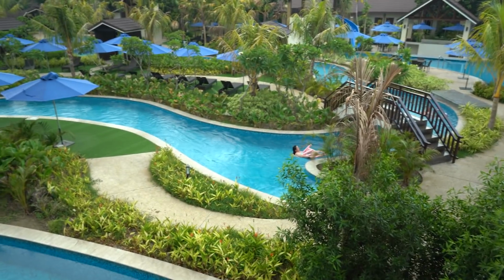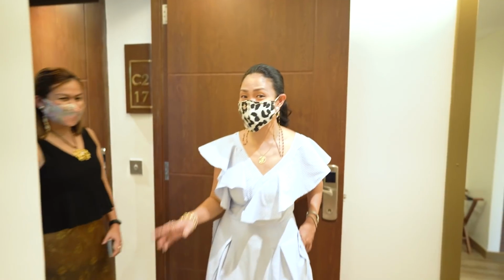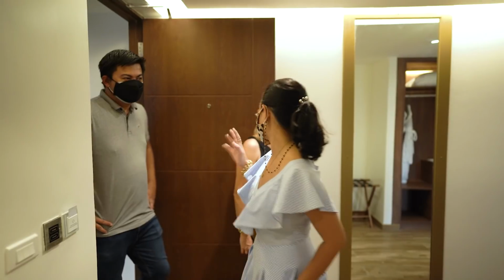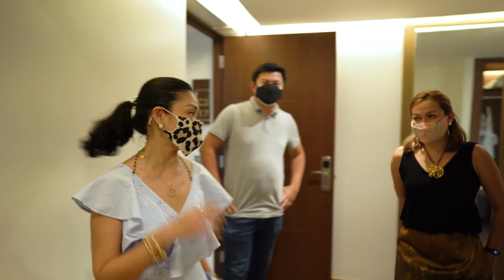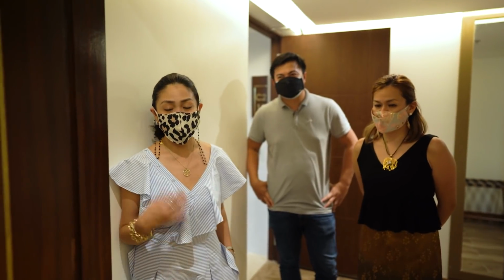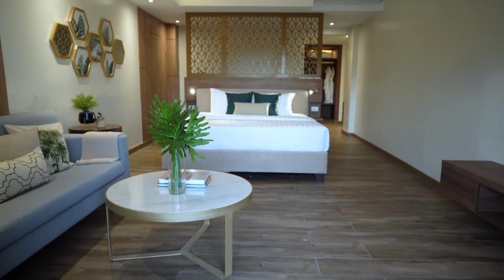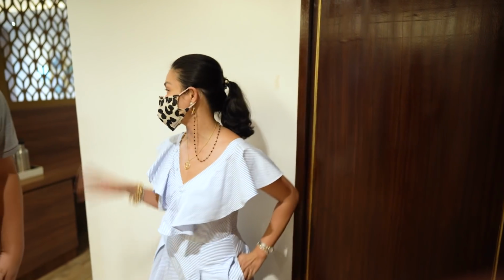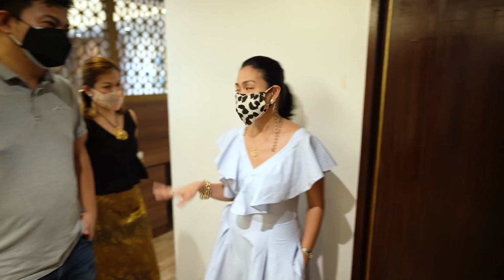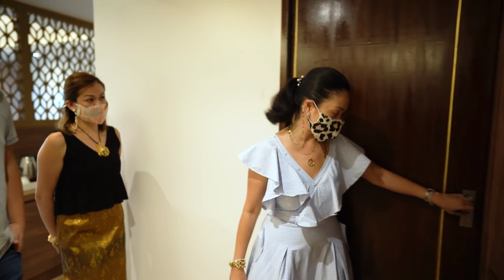Hi, so we're here now at the family room. This particular room can actually fit about 5 people. It's 2 bedrooms, and then 2 toilets as well. A typical hotel bedroom is actually 25 to 30 square meters, so this is probably at 65 square meters. So parang condo unit siya talaga.